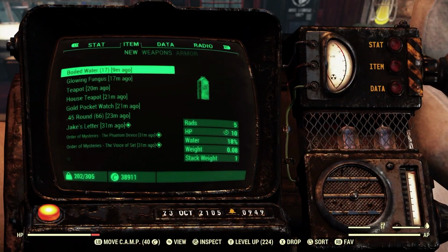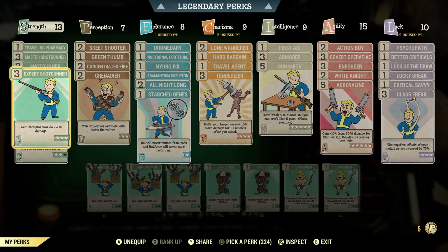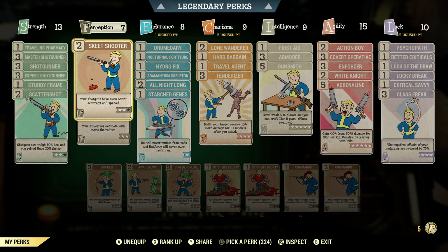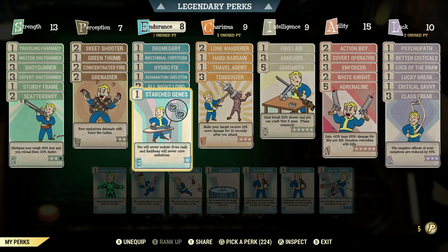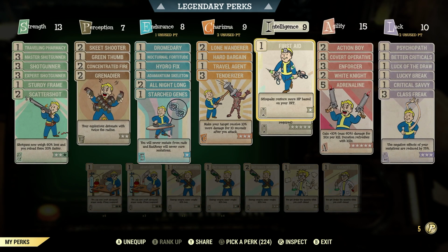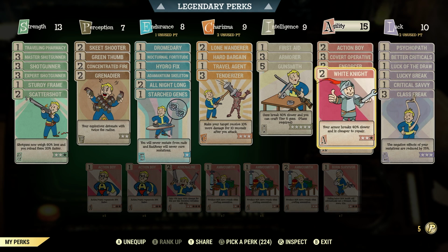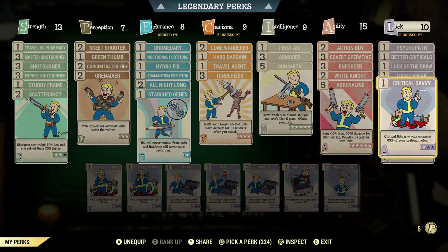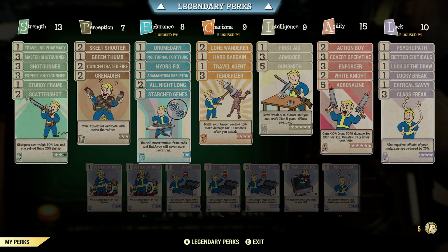Of course, it being a shotgun, under Strength we have Master Shotgunner, Expert Shotgunner, all maxed out. We have a good old sturdy frame. We have Scatter Shot, Skeet Shooter, Concentrated Fire. We have some random endurance perk cards here. Tenderizer. Under Agility, we have Enforcer, of course, which I use for crippling a limb. White Knight, Adrenaline. There's some random luck cards here. Jeepers, the old Cola Nut spree here.